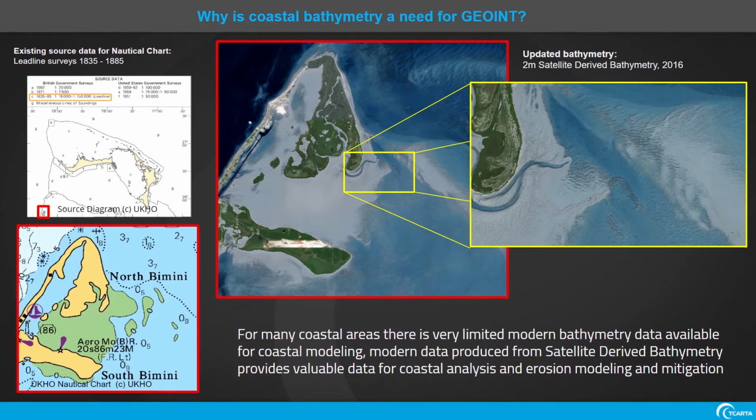For the team at TCarta, we're invested in addressing the need for modern and up-to-date coastal bathymetry to support geospatial intelligence activities. Much of the existing coastal bathymetric data is quite outdated, and many areas have not been surveyed for a long time. Shallow water areas are extremely dynamic, and geospatial intelligence relies on accurate, modern data to make informed decisions, which is often in short supply in coastal waters.